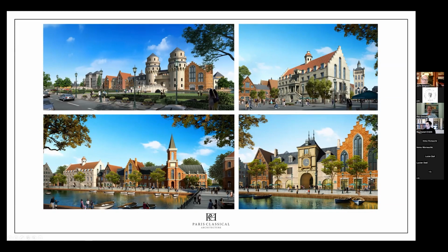So on the upper left, you can see the view from the street, which is a public street, and then to go into that village, you have to cross the river and then go in under that gate. Once you go after that gate, you will discover a new village, totally disconnected from the city and the atmosphere of the city.